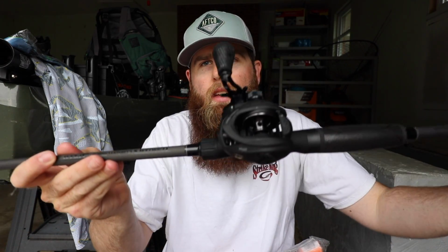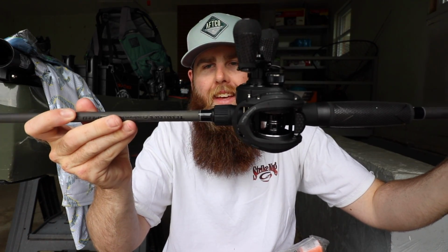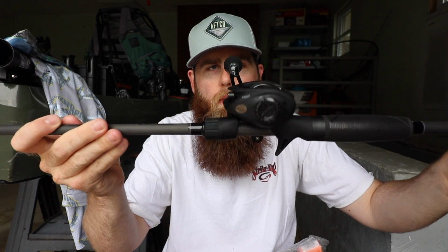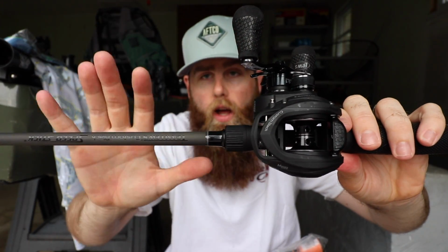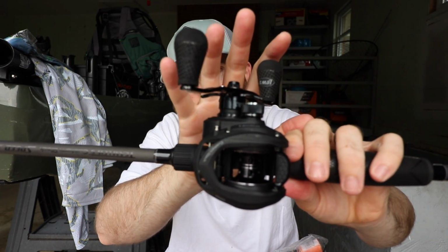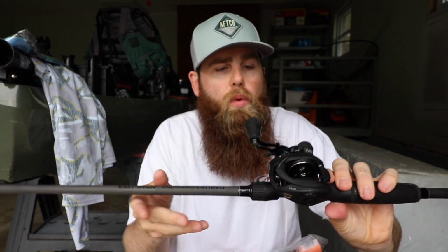Okay, so here is the first one. Like I said, this is the custom black combo reel and everything. So the first time that I ordered this rod, I just ordered the rod. I ordered a 7.3 medium heavy without the reel, and then this time around I went ahead and ordered the reel with it. The reel is absolutely sick.